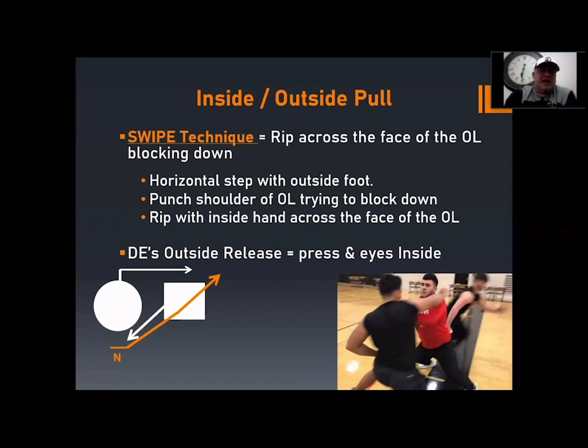Inside, outside pull. This is more so for my interior guys, my two techs. What I teach is a swipe technique. And again, if you go back and remember what I said, if you are not getting blocked, you are getting trapped. That is only the case if he releases inside or outside of you, not blocking you. But if my visual key now pulls, my defensive tackle knows they are trying to run trap or some kind of trap game away from me. So what do I do?